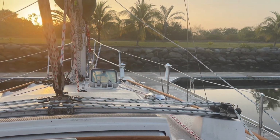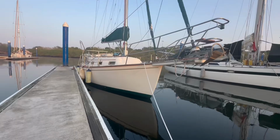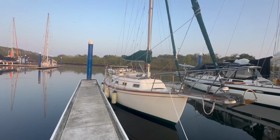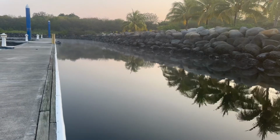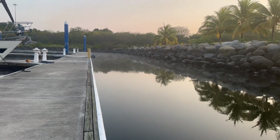Well, I'm in Chiapas, Mexico, in the southern part of Mexico's Pacific coast, and I'm getting ready to get underway today. I spent a month here. It's been a good month, too. Very productive. Changed the forward hatch, patched a bunch of holes, but it's time to go. Oh yeah, it's time for the next chapter of Sailing Frog's Leap.